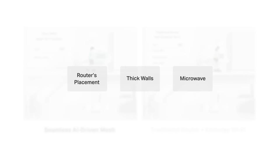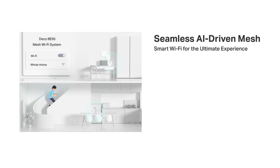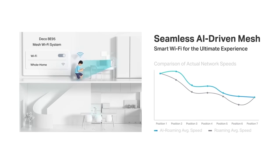Armed with AI-driven mesh technology, Deco automatically learns the network environment, client quality, and user behaviors in your home. With sophisticated multi-factored algorithms, Deco customizes an ideal mesh roaming solution with one unified network, ensuring seamless streaming at the fastest possible speeds. We experimented with AI roaming technology, testing the actual network speeds of a mobile phone while roaming around a house. Without AI roaming technology, connections are not always the strongest when moving between two or more nodes. But with the optimization of the AI algorithms, the roaming experience is much smoother, and the overall Wi-Fi performance is greatly improved.